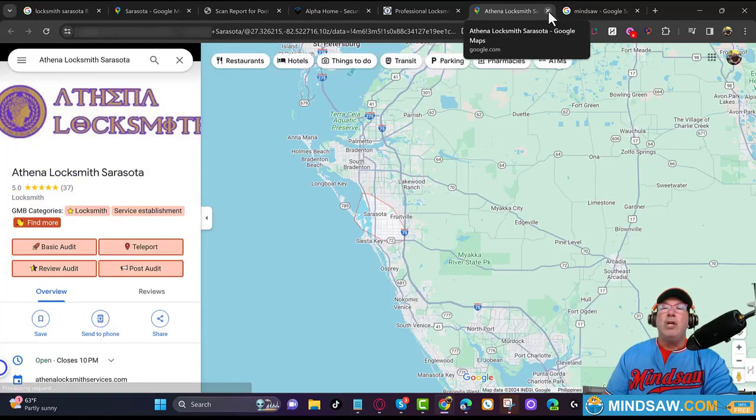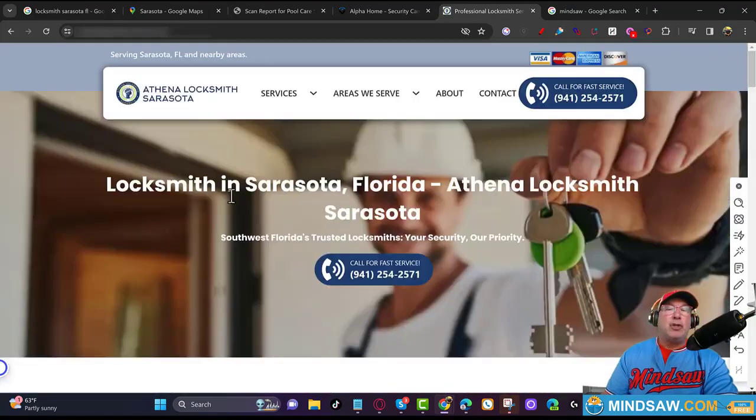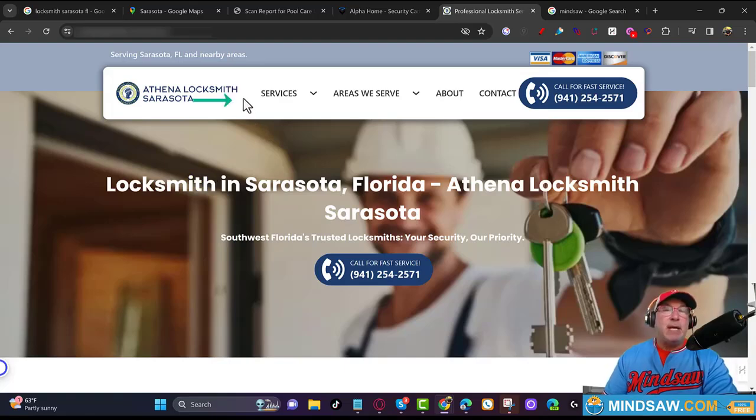Okay, so let's go back to this right away. They only have one GMB category, which is locksmith. If they had a second GMB category, which is emergency locksmith, that would be my first link, emergency locksmith, because it's the second GMB category. And then I would do my GMB categories going straight down here. Now, they only have one category, which is locksmith. That needs to go on the homepage.